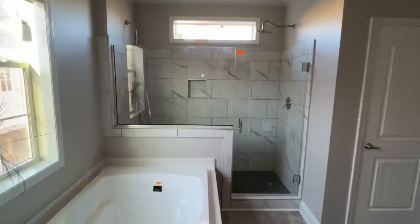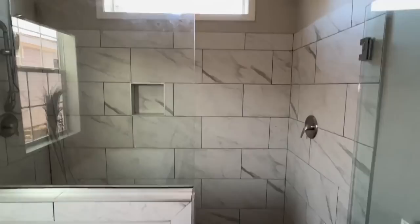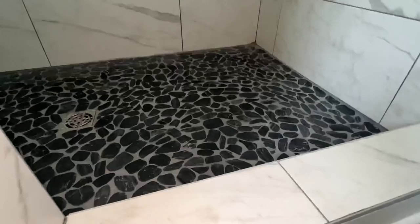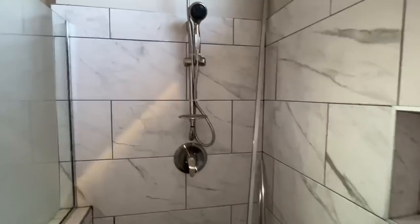Now, hold up. I seen this one in another home. Just a beautiful, beautiful size shower. I love this white tile with the black rock in the bottom. You have your nice window up above the shower there. Of course, they even tiled their bench.